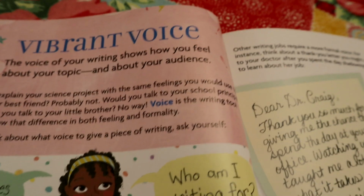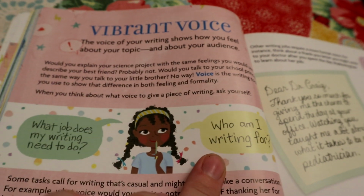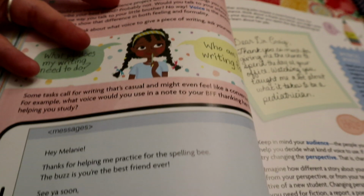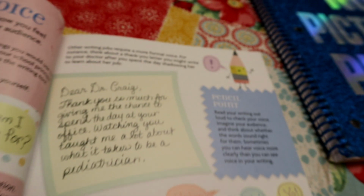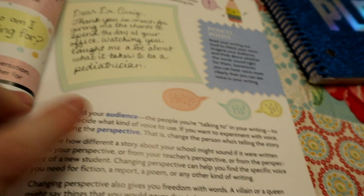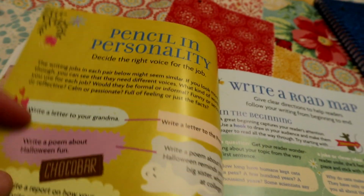And then let's see, the voice of your writing shows how you feel about your topic and about your audience. So think about who you're writing for. What does your writing need to do? So that's a good question to think about. So they would spend a day or a few days working on a paper that really shows who they're writing to.